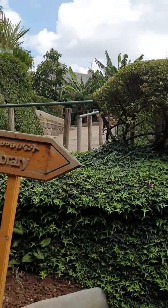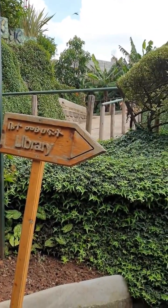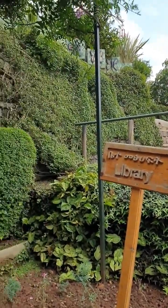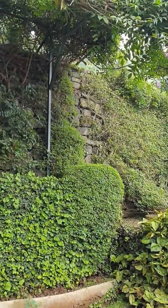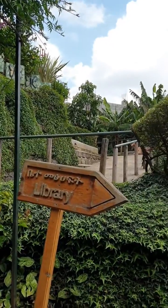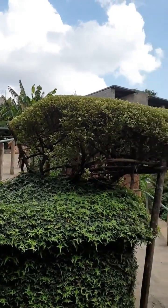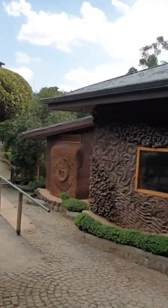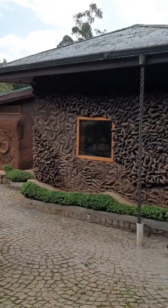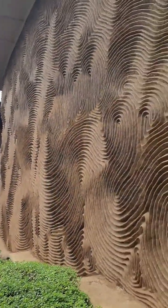There's a library too, and a gallery, but I think they're still under construction. So I'm going to go up there, up the ramp, and see what's over there. Just can't stop looking at these buildings. They're just so beautiful.